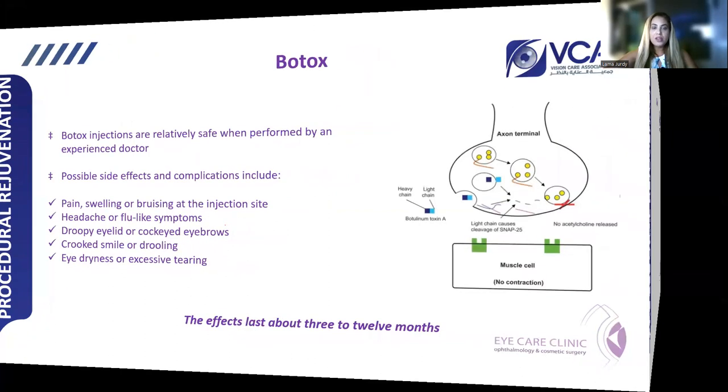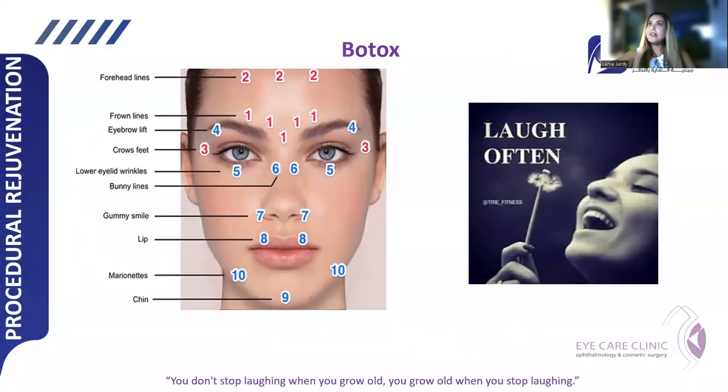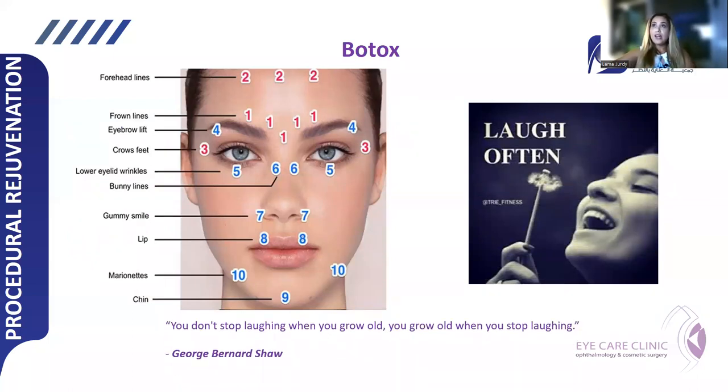Many areas that you can inject with Botox. You have the forehead lines, as you can see, frown lines, as we said. We can also lift, let me use the pointer, I can help you better. So forehead lines, this is the area. You have the frown lines, this is the glabellar area for the frown. You can lift the eyebrow a little bit by injecting here. Crow's feet, smiling lines, smiling wrinkles are right here. Lower eyelid wrinkles, injecting here, as I said, can cause ectropion if you don't do it properly. Bunny lines are on the nose. And then we go to the lower face.